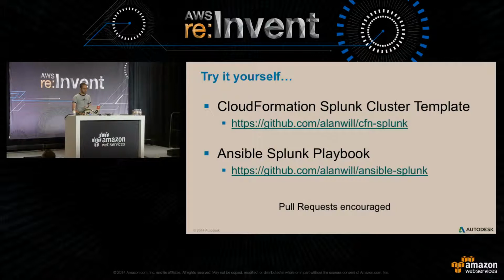So these are the two URLs for the GitHub repos where you can download the CloudFormation template, as well as the Ansible playbook to be able to build that Splunk infrastructure that I showed a few minutes ago. When you run all these, you can essentially have that environment in around 15 minutes.